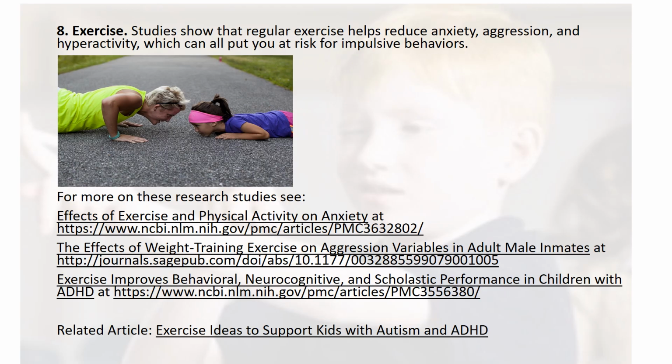Number 8, exercise. Studies show that regular exercise helps reduce anxiety, aggression, and hyperactivity, which can all put you at risk for impulsive behaviors. For more on these research studies, check out the links below. And for a related article, see exercise ideas to support kids with autism and ADHD.